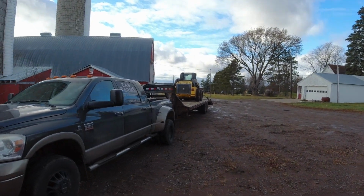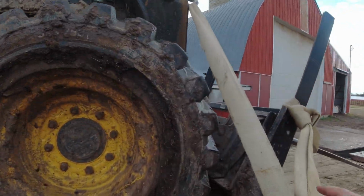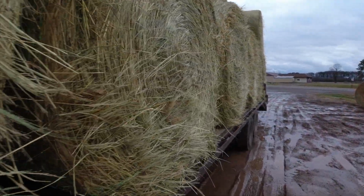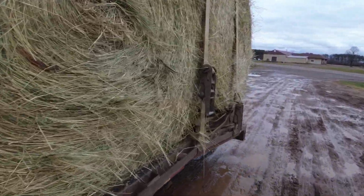Well, 2:14, closed up shop, and got the skid loaded up, and we are gonna head 20 miles south of the farm, where we got just over 500 bales of teff grass on the side of the field, and we're gonna haul two loads of them to the sale barn. First load of teff grass at the barn.